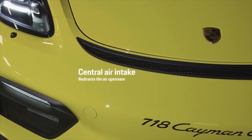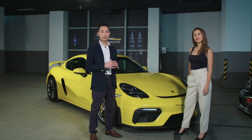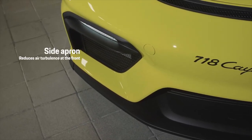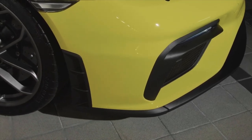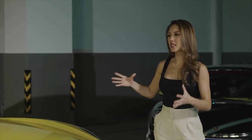The central air intake at the front also optimizes the aerodynamics, channeling the air upstream through the upper air outlet, and the side air curtain at the front allows the air to enter towards the low pressure zones at the wheel area here to reduce the air turbulence and also to cool the brakes before directing it back out to the side. So all of these have contributed to better aerodynamics.